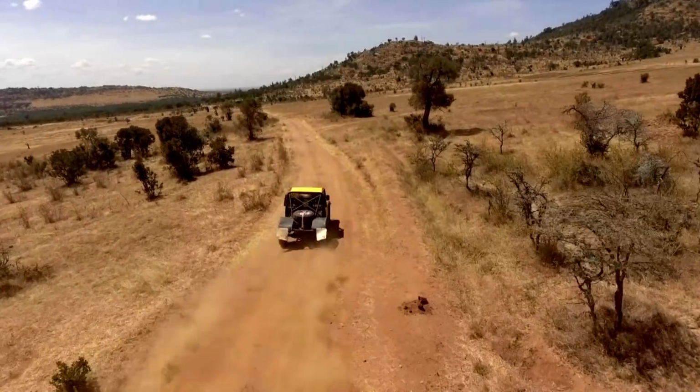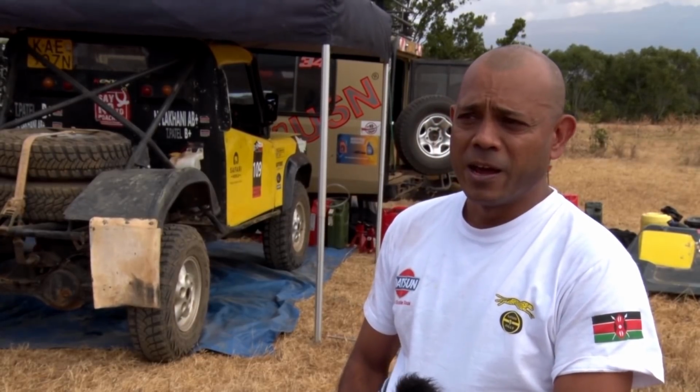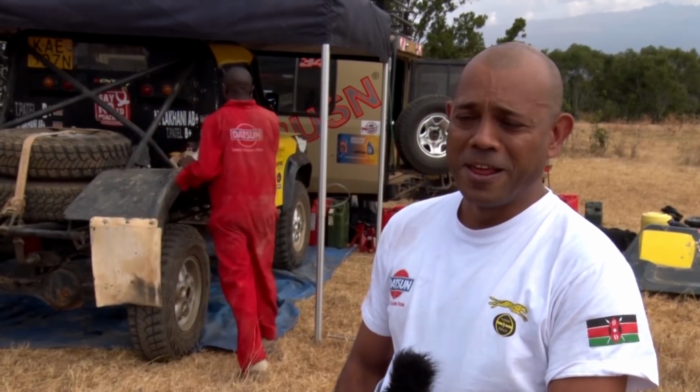The navigation was spot on. So we really enjoyed it. But like I said, we didn't open her up completely because we're still learning her. And I wanted to get home at the end of day one.